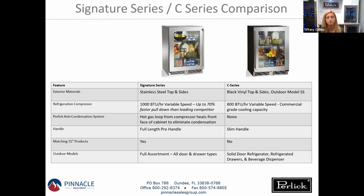So for the Signature Series, you have that more professional, more sturdy handle, stainless steel with the polished chrome end caps. And for the C-Series and ADA compliant, you have that slim line, smooth handle.